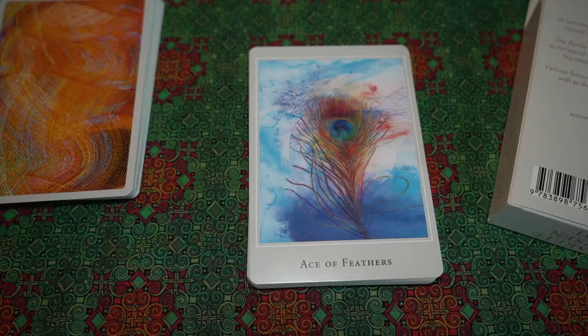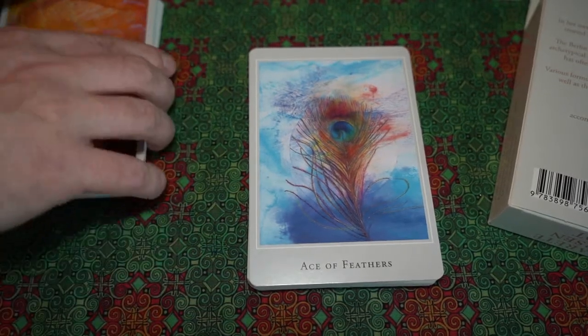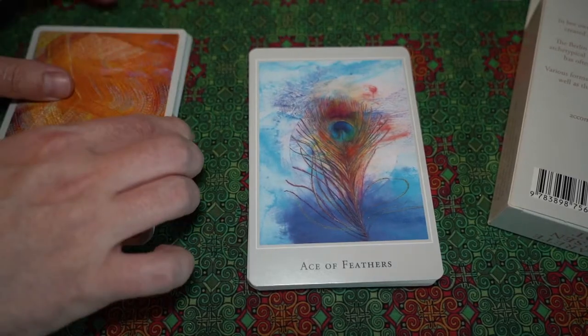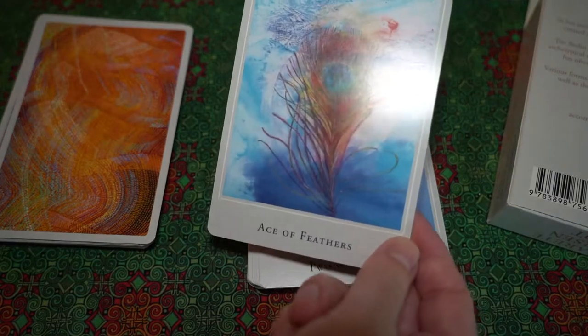I still actually have some of the feathers from like the early 90s that I got from the peacocks. But they were the stupidest birds, just like turkeys. Not very smart. But I love that card, it's very pretty.